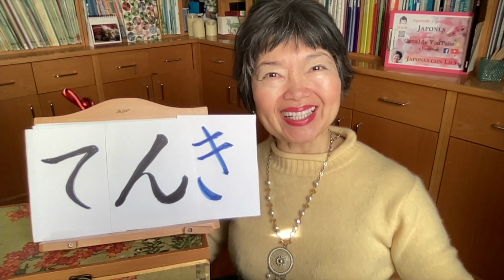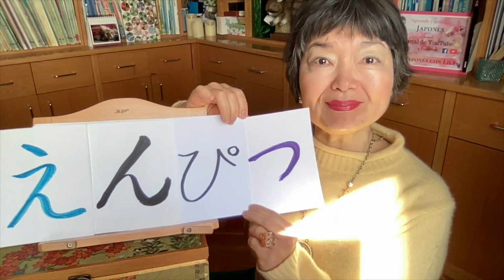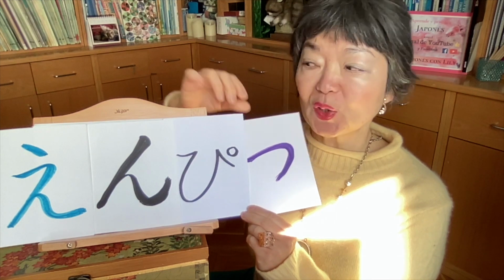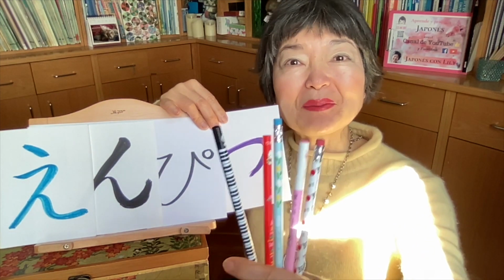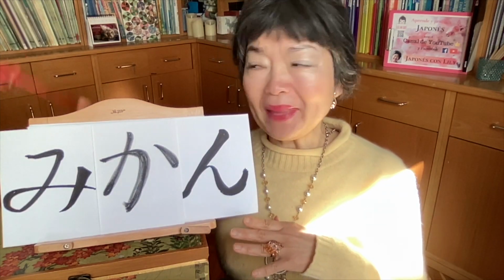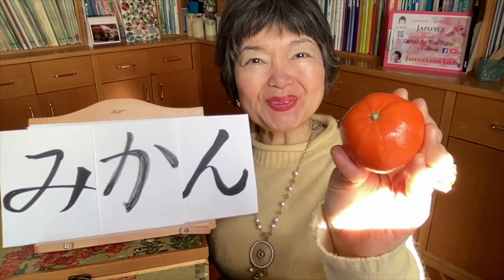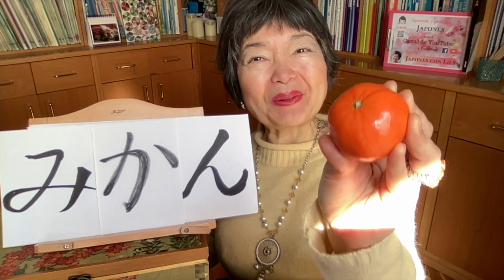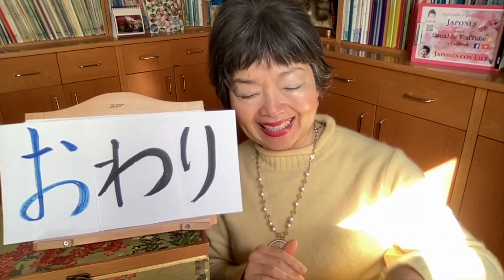The eighth is quite a long word. There are four letters. 鉛筆, えんぴつ. 鉛筆 means pencils. The ninth, みかん. Delicious fruit. みかん is mandarin. In Japan, we eat lots of みかん. The 10th, the last one.